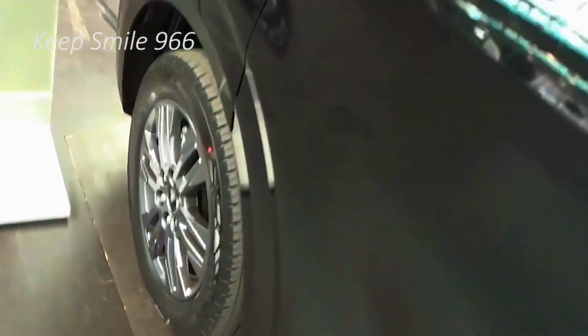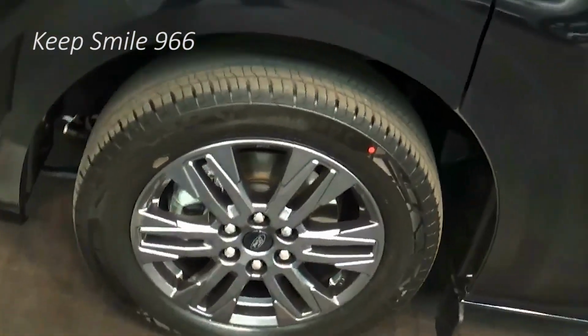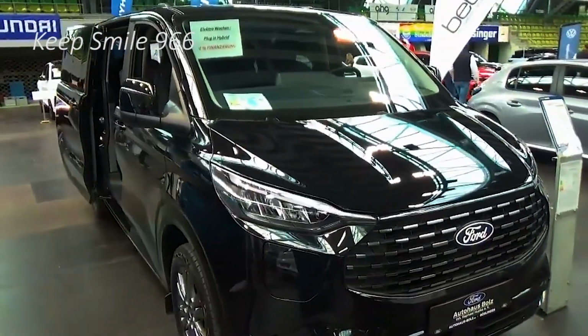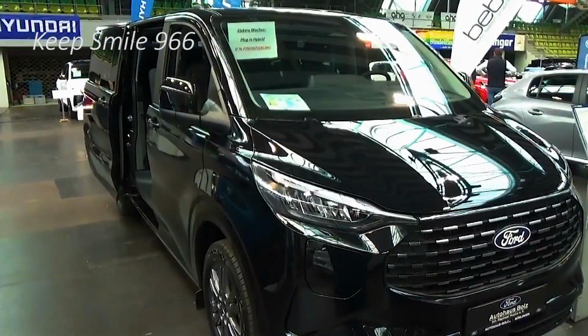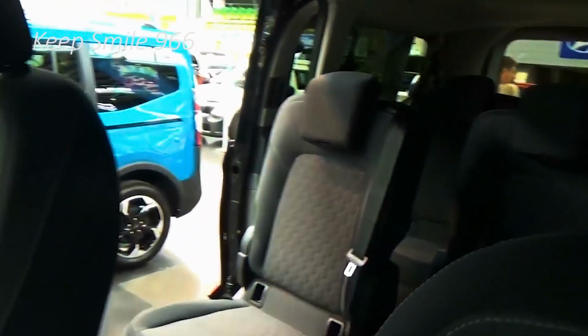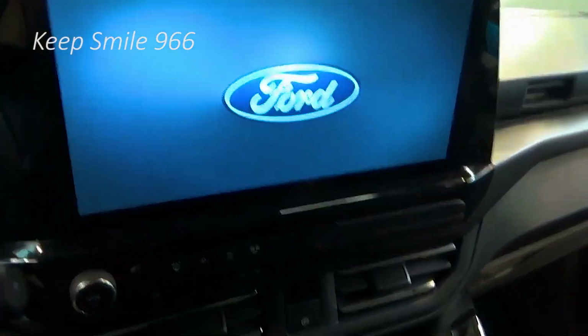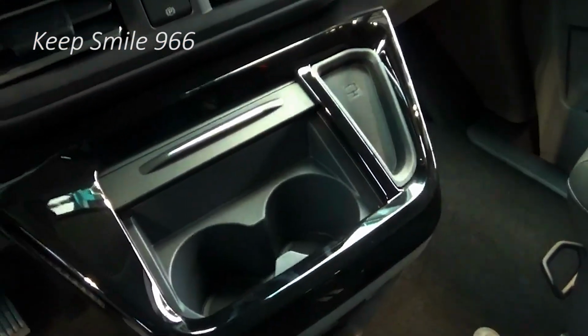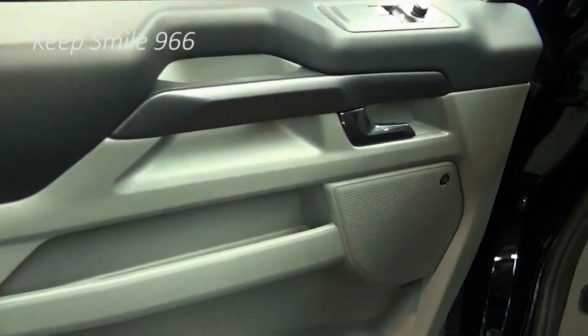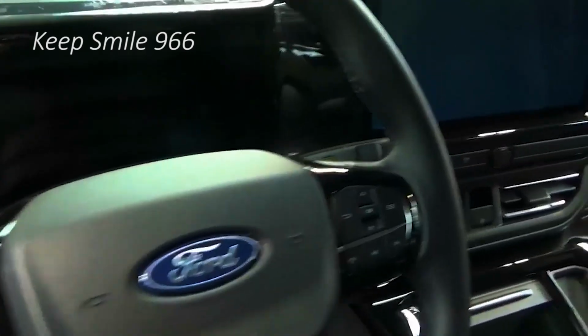2026 Ford Tourneo Custom Titanium 2.5 represents a thoughtful integration of engineering efficiency and practical design, tailored to meet the evolving demands of modern mobility. Its 2.5-litre hybrid powertrain reflects Ford's ongoing commitment to sustainability without compromising on performance. The combination of an internal combustion engine with an electric motor ensures both reduced emissions and improved fuel economy, positioning the Tourneo as a responsible choice for families and professionals alike.